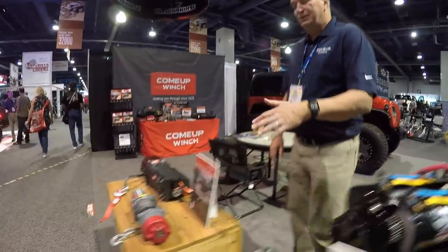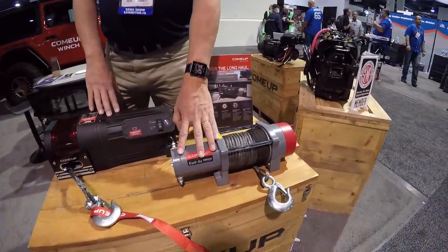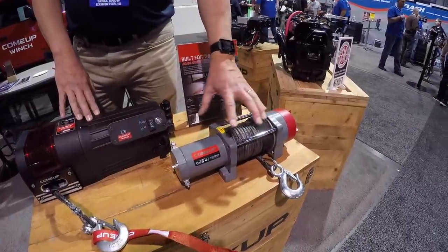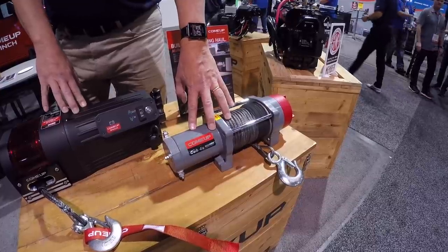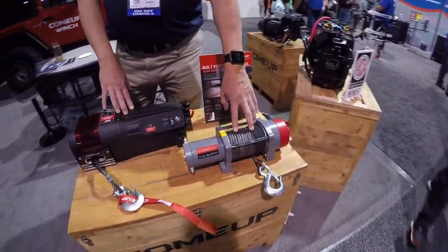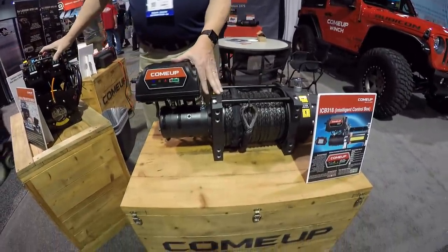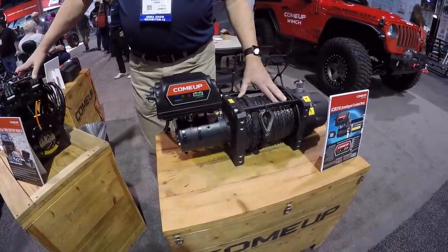All right, let's start from the small one and work our way up. The small ones are the UTV units, and as the manufacturer, we truly build the motors, the gear sets, the brake assemblies. We manufacture all the key components in these. Our Cub series, we offer 2,000, 3,000, and 4,000 pound units available for ATV and UTV use. In our Seal Gen 2 waterproof series, we go from 9,500 pound to 16,500.